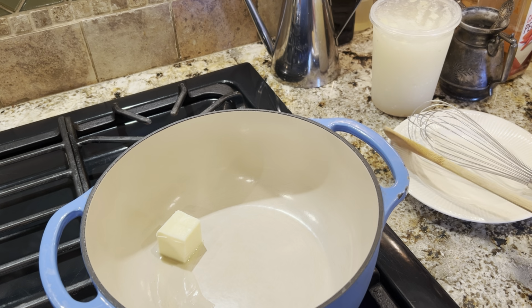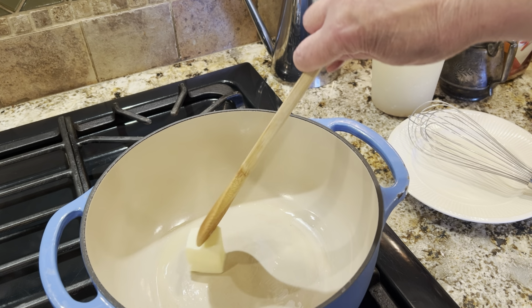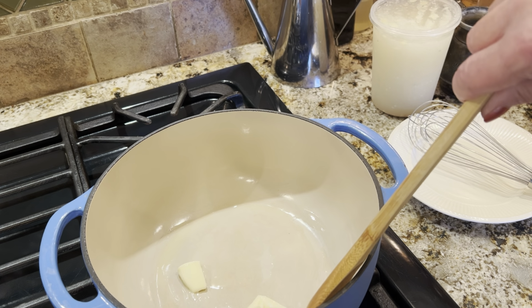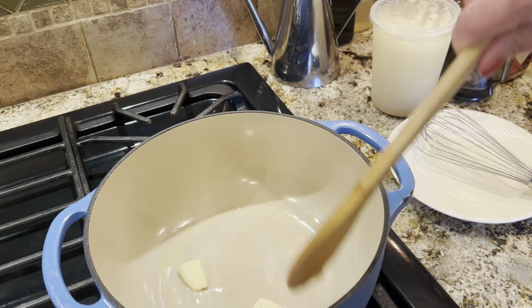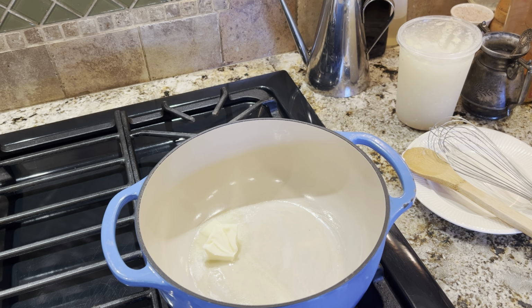Okay, now we're over to the stove. It's showtime. I have got 2 tablespoons of butter that I am melting in my pot here. Let's see if I can get this. Can you see that good enough? How's that? Maybe that's better? All right, let's see.